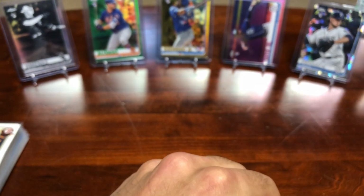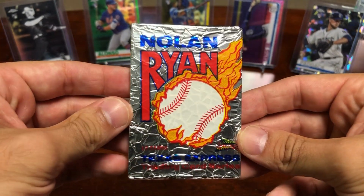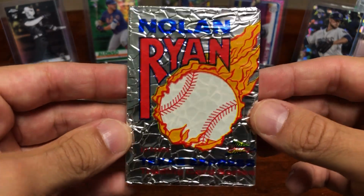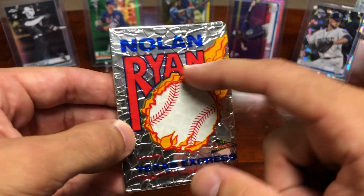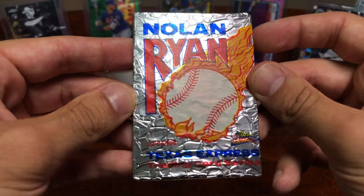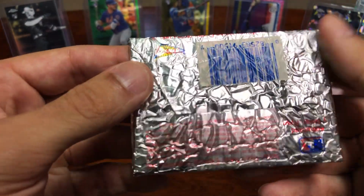And then my uncle also sent me this pack. I don't know too much about it. It's a pretty cool looking pack. It's called a Nolan Ryan Texas Express pack. So I'll probably end up ripping this on one of my upcoming videos. But if anybody has any knowledge on what this one's about, definitely let me know. I love the design. It's got like the fire with the baseball, and it's got like the kind of tinfoil feel to it. So never been opened before. Texas Express, I don't know what year it is, but anyway, it's still super cool.